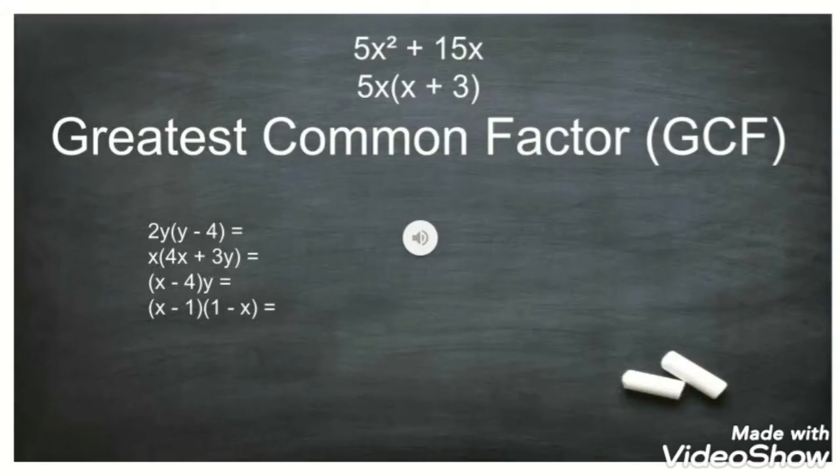Yep. And with that said, we're just going to keep practicing as much of this algebra stuff as we can. We'll start with this greatest common factor. You can go ahead and write down 5x squared plus 15x. And as you can see, I was able to factor a 5x out of that polynomial, which only leaves me with an x plus 3 inside the parentheses because I was able to factor out the 5 and the x. And these down below are just a few more examples of some of the problems that we've had.